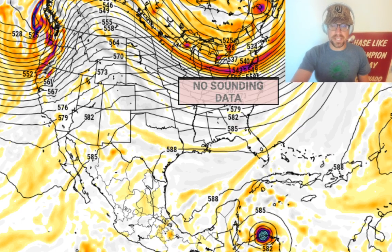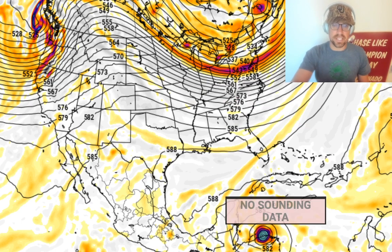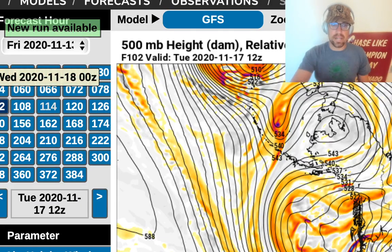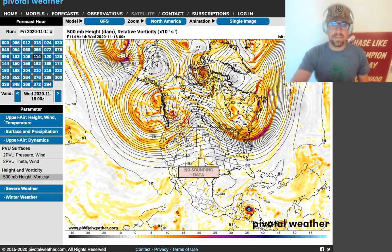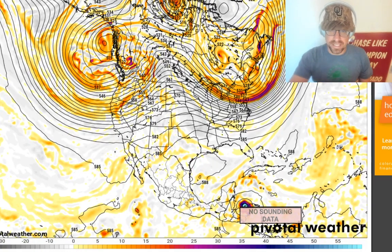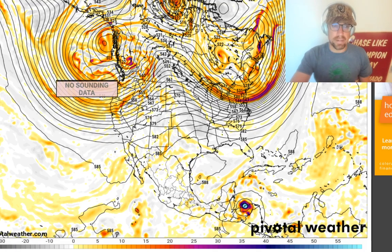But some of the other models then curl Iota down into the mountains of Central America, becoming another devastating rainmaker for much of Honduras, the mountains of Honduras there. But the latest operational GFS takes it due west, eventually making landfall into Belize. But if it does take that track, it will be interacting with the mountains of Honduras throughout its track, and by the time it reaches southern Belize, it'll be a much weaker storm, more of a rainmaker.